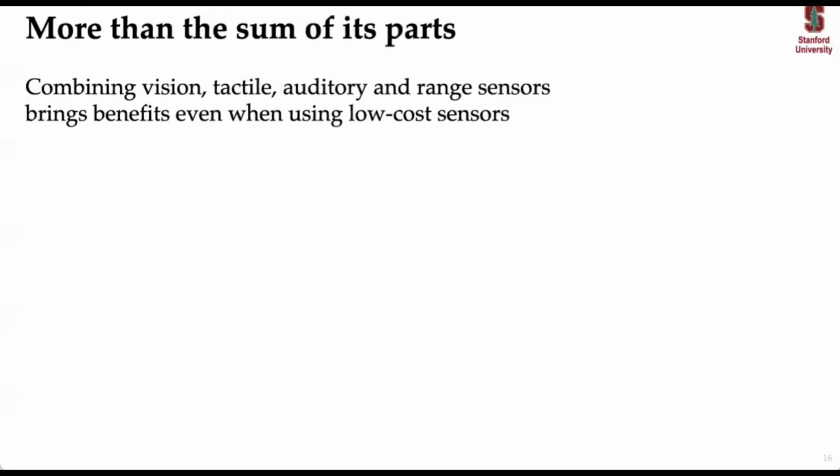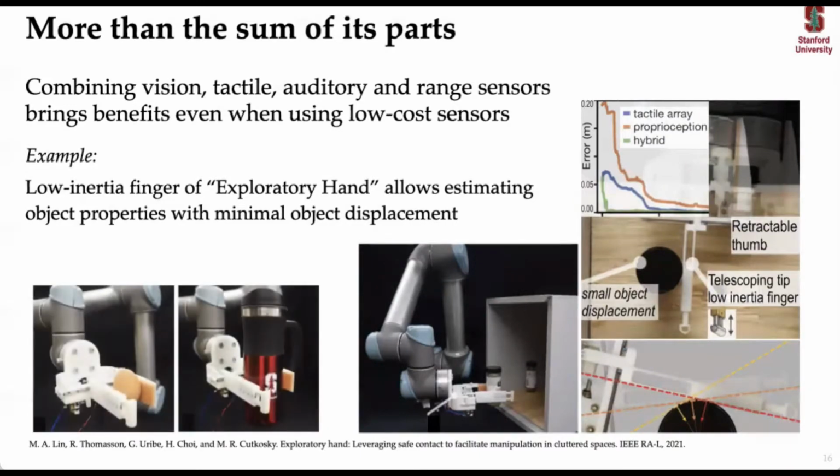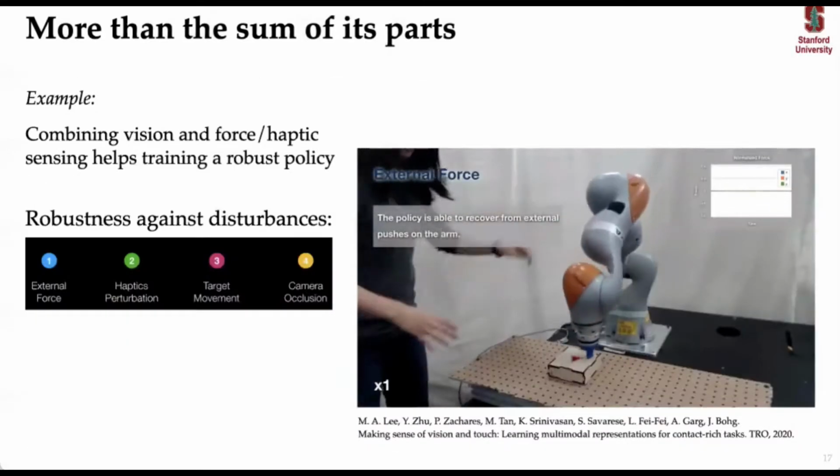and also explore data compression methods. It is useful to note that combining vision and tactile and other sensors can be done effectively even with low-cost solutions. For example, here, an exploratory hand can allow us to estimate object properties with minimal object displacement.